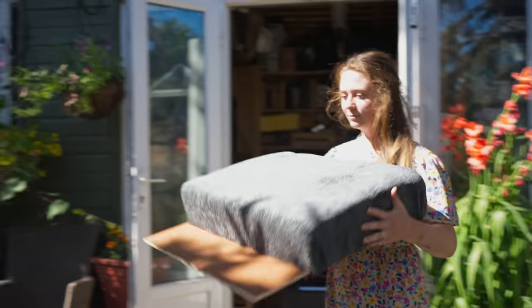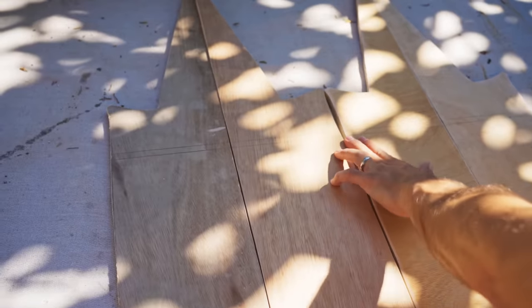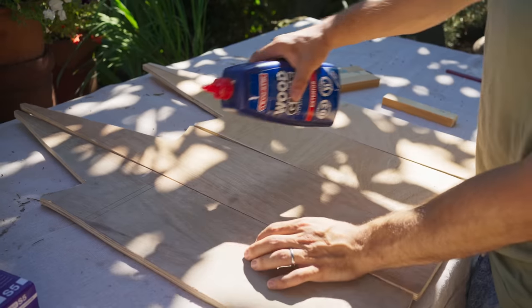This is our seat bottom, and Joe's made some weird triangle-shaped legs to give it the strength to hold the weight of the chair and also to support the back.